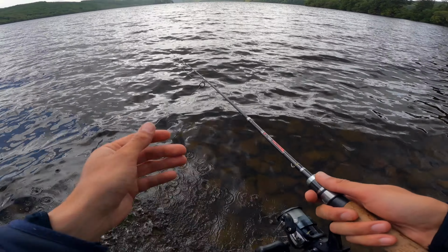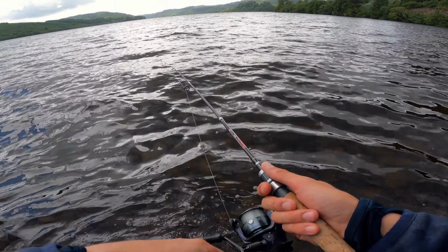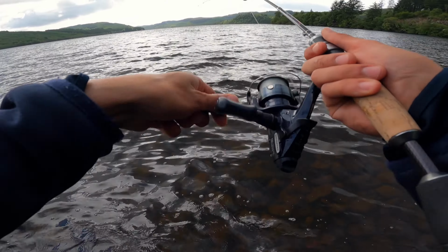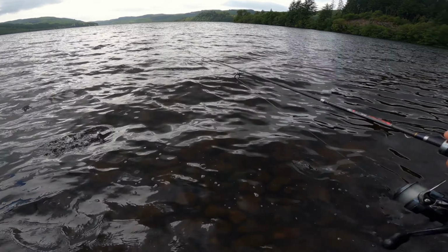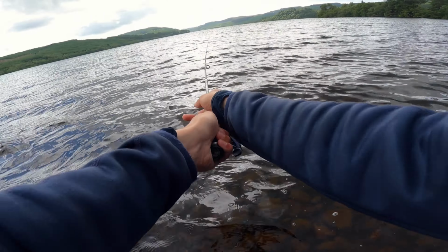But I have to admit, this spot does look quite good. It's a little bit shallower, it's a bit more cover, there's a little bit more going on. I reckon we might have another. Oh, we did! We bloody did! Oh, and he took it on the... Oh, I think we might have just found a bit of a honey pot here.